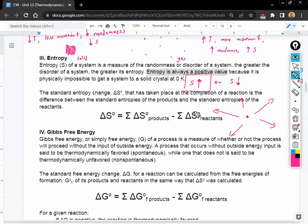Entropy has a tendency to increase. Systems want to become more random. Systems want to increase their entropy. Okay, just keep that in mind.